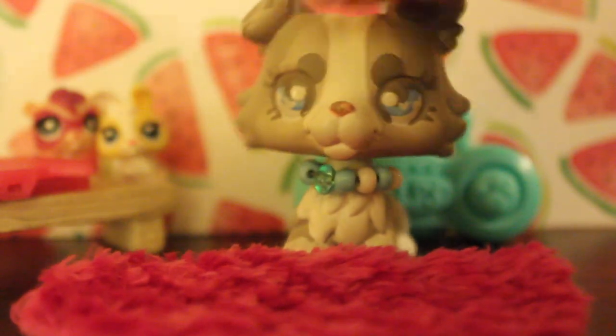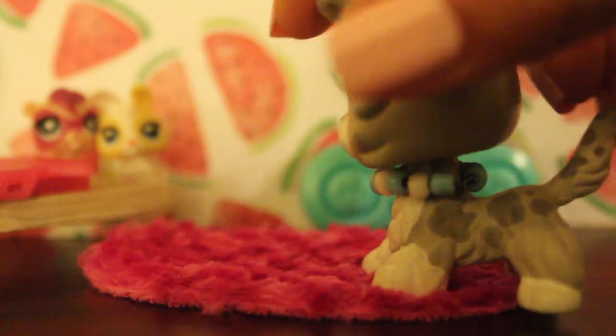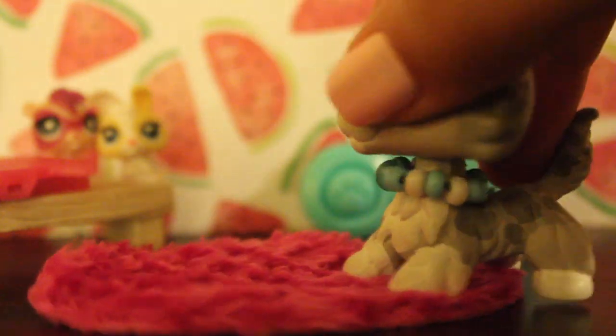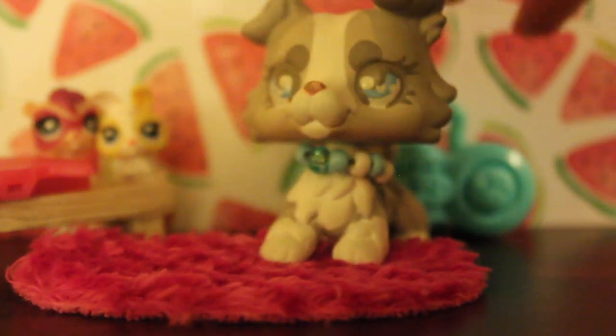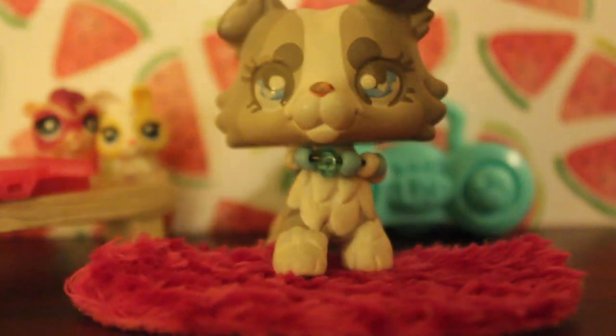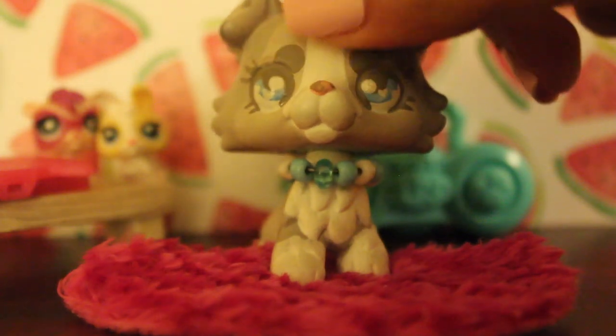Okay, so I have my little setup here. I got my computer, my LPS, my teenage pet shops, my rug, and my radio. I don't know why, but I'm starting to like the radio in the background of all my videos because for some reason it just matches all the colors in the background. Well, not this one, but yeah, it looks pretty good. So let's see what I got from the M&M store.